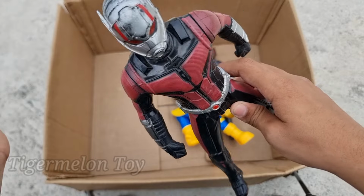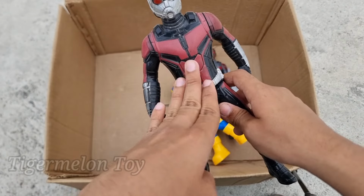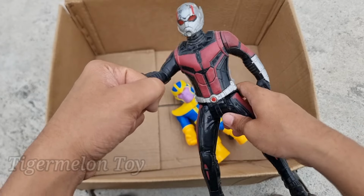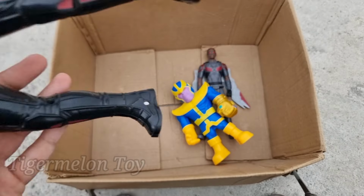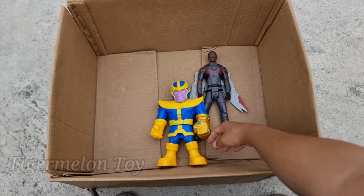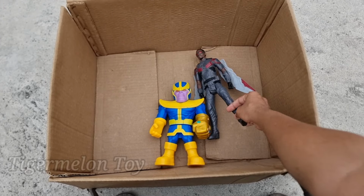Wow, guys, Ant-Man is a very amazing superhero. He has a very amazing technological suit, guys. He's a very cool size changer superhero. Ant-Man is amazing. Whoa, he's very cool. Now only two of them are left in here, guys. Let's pick this one up, guys.